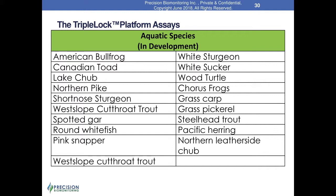Thanks, Steve. A question from Brent. Are there any case studies of the application of eDNA technology, specifically in Ontario for SAR fish, amphibians, turtles? The answer is yes. We have written a number of case studies. If you go to our website, precisionbiomonitoring.com, in the menu, you'll see case studies, and there's a few case studies.